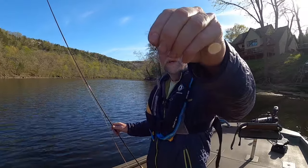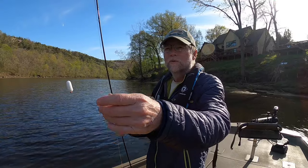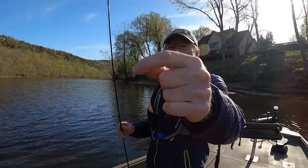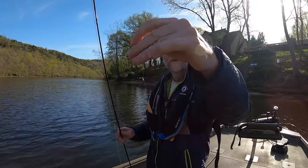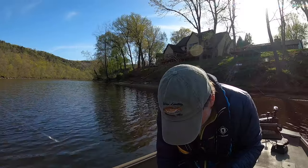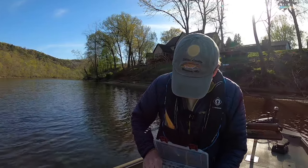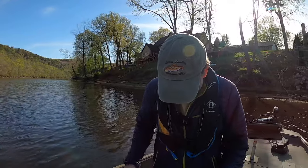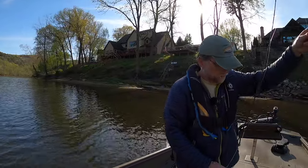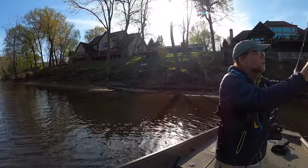It's a number 14 Pepe Scud Gray. And about 2 feet, a little more than 2 feet, I've got a number 18 red zebra midge. And I've actually got some 7X fluorocarbon tippet between those two flies and then 6X above it. Now I lost my toothpick out of my indicator. Set that about 5 foot deep to the scud.